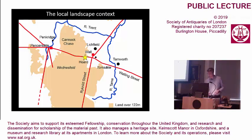Most significantly, perhaps, the site is beside Roman Watling Street. And then we have another Roman road, Ryknild Street, coming along here. Now, although these are Roman roads, they remained in use into the early Anglo-Saxon period, and these would have provided the main routeways into the territory of Mercia, from the north, from Northumbria, and Ryknild Street down to the southeast.